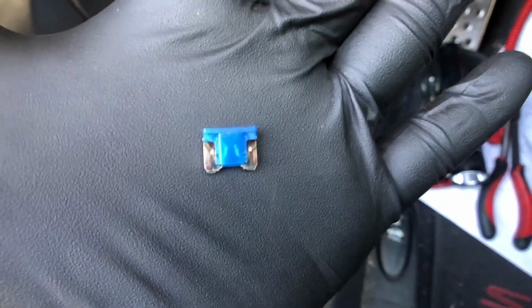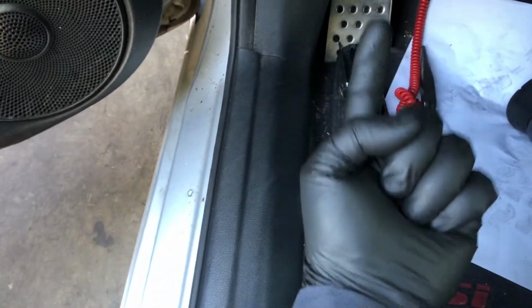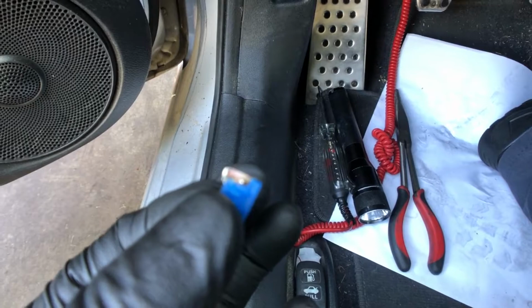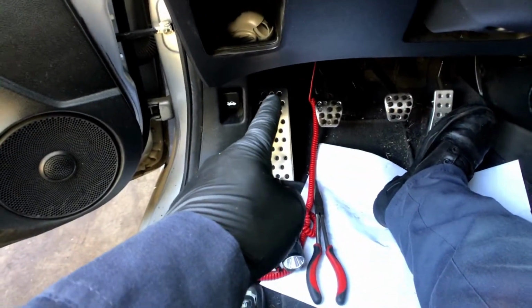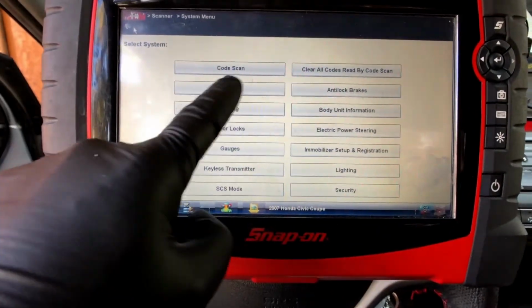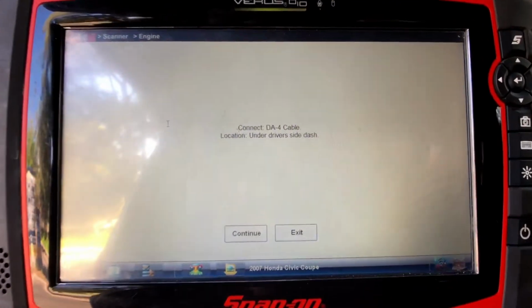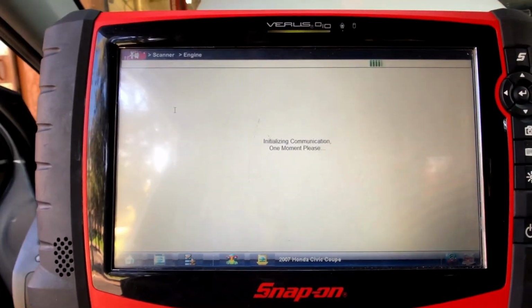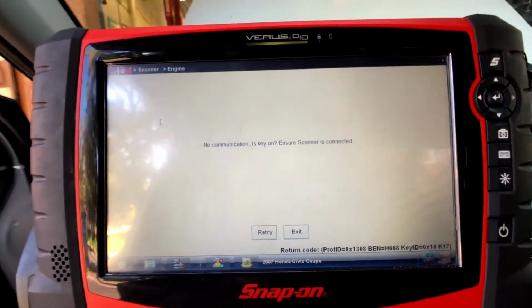All right, so here's that 15 amp fuse that was blown in the fuse box under here. That one right there is for the rear power outlet, and that one is right up in here, down there. So that's the front power outlet. This one in here will be your rear power outlet, and everything looks good in there. So I went ahead and put a new fuse in there, and we still got the same thing. All the lights are on the dash, and when I go to code scan, it scans everything, but when I go to engine, I don't have any communication. Like, for example, if I want to read codes on this, I got no communication.